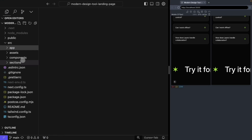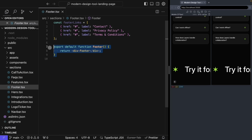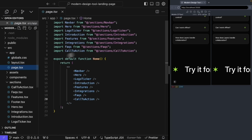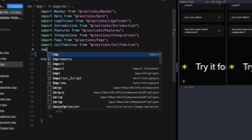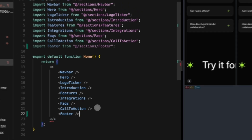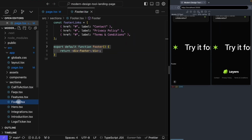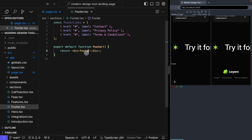In order to hook up our footer, we just need to go ahead and go to the section/footer, and we can see that we have this exported default function here. So we can come into our app, come into our page, and go ahead and import our footer from @section/footer and drop it in as the last section of the page. After we've done that, we should see the word footer here at the bottom. I do see that, so I can come back into my footer and start creating this section.